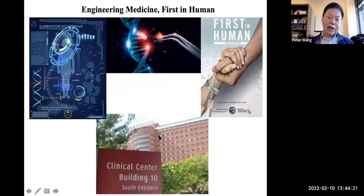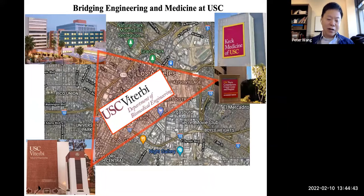So I'm a big fan of the clinical center building at the NIH. They really have the clinicians and the researchers, scientists, engineers all working together, closing the loop using cutting edge technology to directly apply to the patients. And we are really hoping USC can have a similar kind of organization.